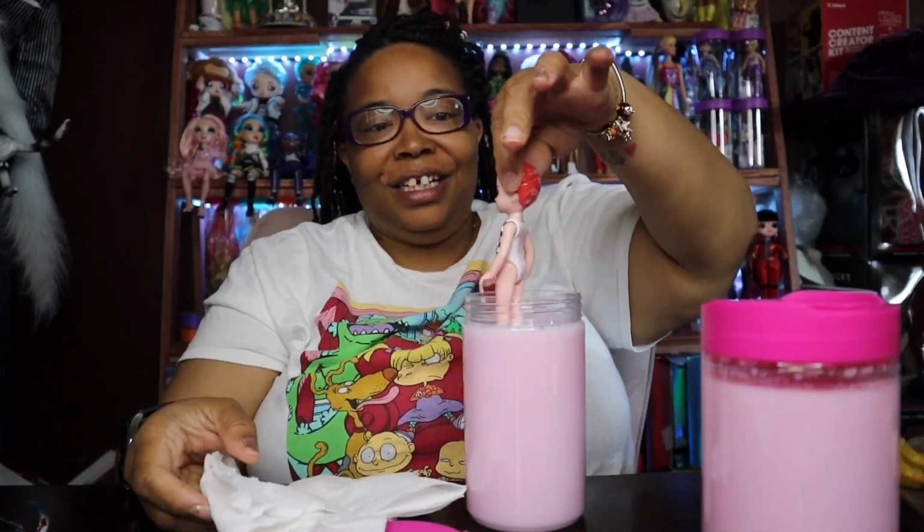Y'all, it's kind of like Walmart didn't have none of these. They only had one of the big ones. That was it. And then Target only had three of this series for the Chelseas. Well, at least I got one of the ones I wanted, or two of the ones I wanted, but I really wanted the boy, so I guess I'm gonna have to continue my journey on this series. I'm gonna need some help, y'all.